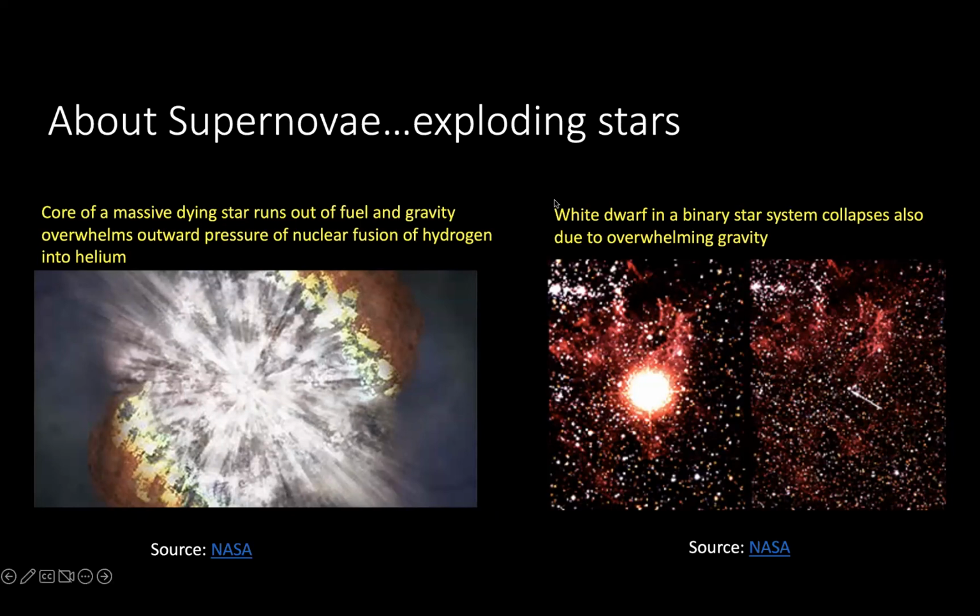At some point, the same process happens with the white dwarf as happens with the dying star, which is gravity overwhelms the outward pressure of the force coming from the inner part of the dying binary system and the white dwarf. And this is a NASA image. Both of these are NASA images. This is an example of a white dwarf. You can see here, it's a tiny little image, but then when it's supernovaed over here, you can see that same image has brightened hugely.